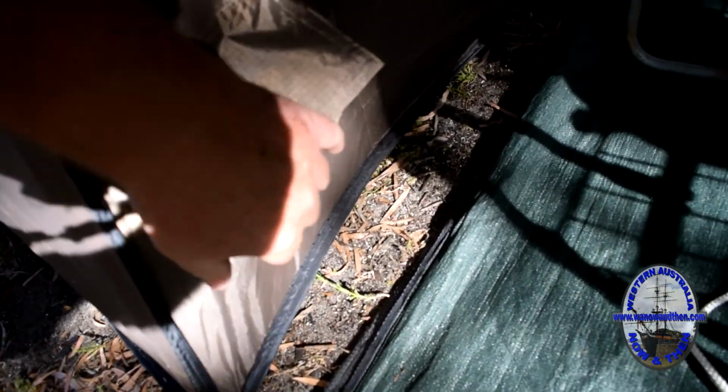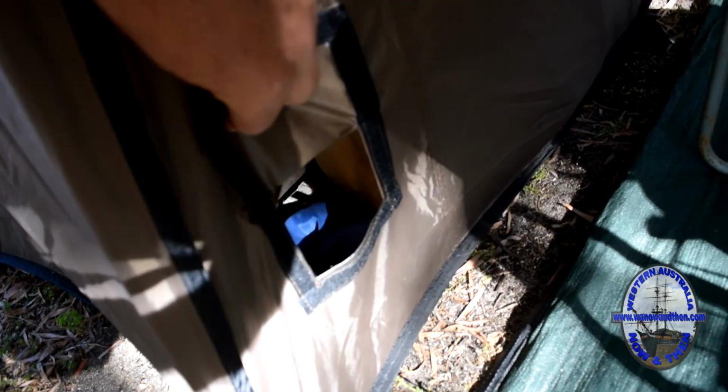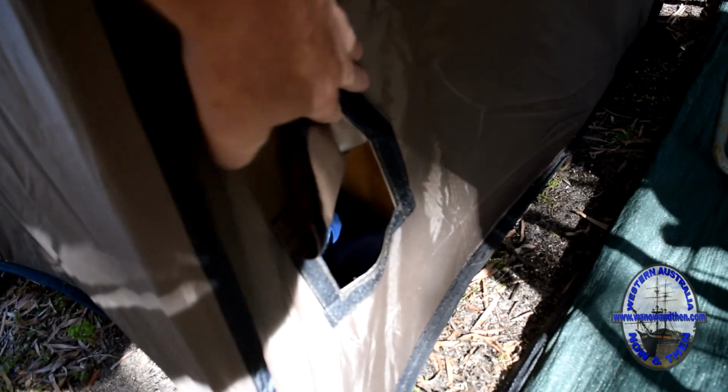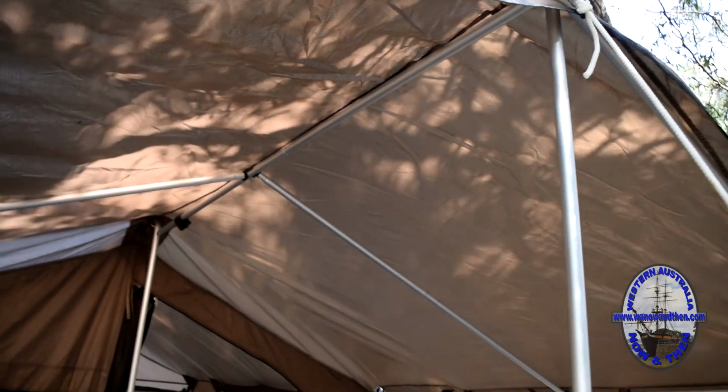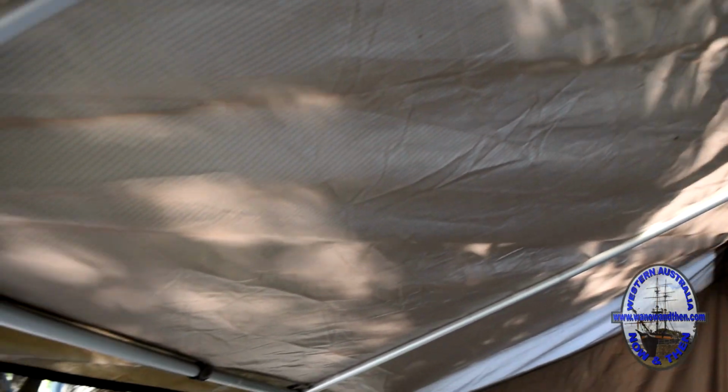One thing that most tents should have these days is a way to put power lines into the tent without compromising the anti-insect qualities of the tent. This one does have a little Velcro surrounded hole where you can put a power line through. That's a good thing. At the front of the tent, it has a full frame in the annex part.